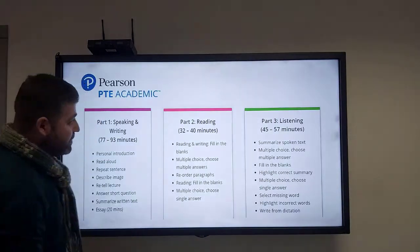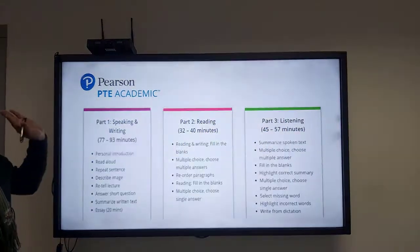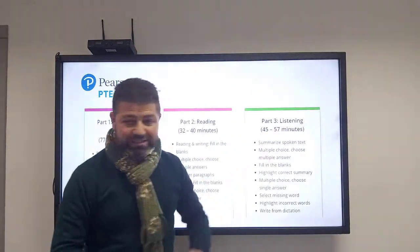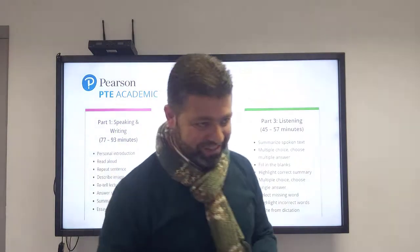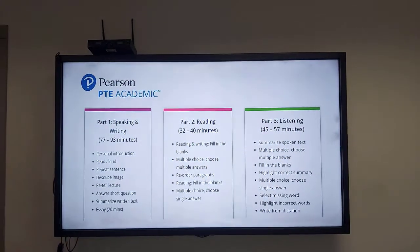So as you see, the test is divided into three main divisions. Here we have the speaking and writing, then the reading, and the next one is listening. Listening is the last one, but in some of the tests, listening is the first one. Like TOEFL and IELTS, the listening skill is the first skill to be measured. Very good. We will in particular talk about speaking and writing, but not everything. We will focus on speaking a lot.